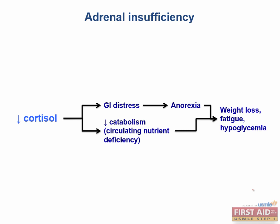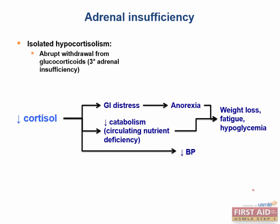One of the other issues is hypotension, because remember, cortisol normally increases vascular tone. These are the consequences of decreased cortisol, and yes, there are some disease states that cause isolated drops in cortisol. The most likely one you'll need to know is, again, iatrogenic, and it's caused by abrupt withdrawal from a long course of exogenous glucocorticoids. When the body becomes accustomed to a certain level of exogenous steroids, it shuts down its own production, and until the body can pick back up, you get the symptoms listed below. That's why a taper is generally recommended if someone's been on steroids for a while.